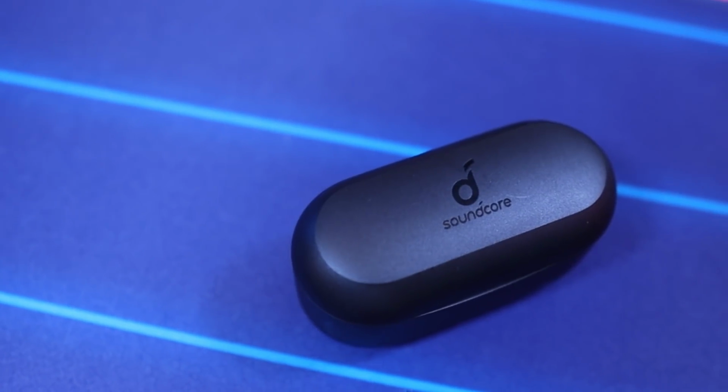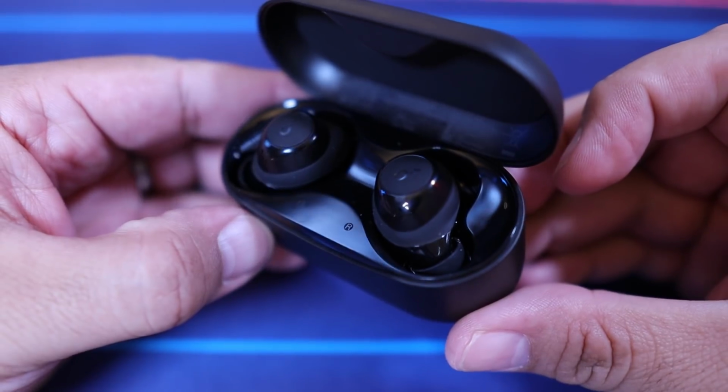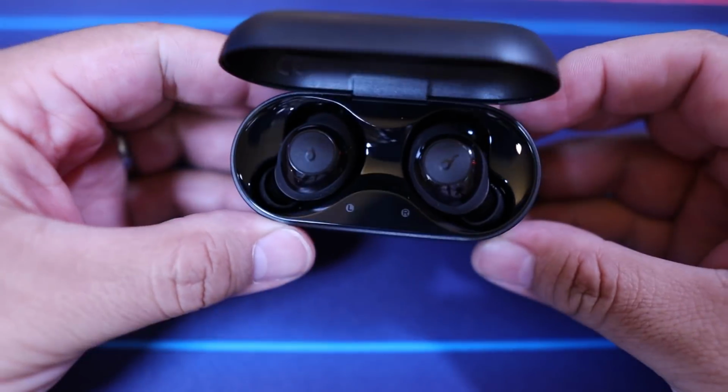So let me give you a couple of honorable mentions really quick. First up, the Soundcore Life Dot 2, coming in at under 50 bucks, and this is something that you can find at Target or at target.com. Now, these earbuds are great, perfect for working out and things of that nature.